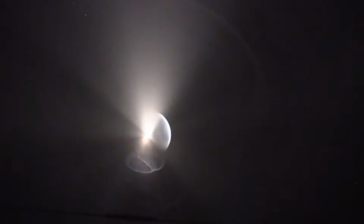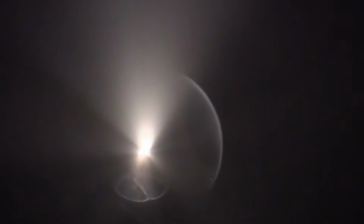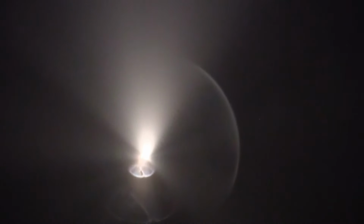MVAC engine chill started. All right, the engine chill for the second stage single Merlin engine has started. About 30 more seconds of the first stage firing to bring our 4 astronauts into orbit.